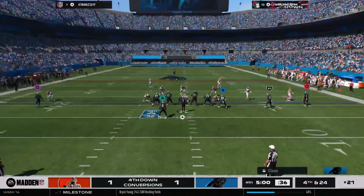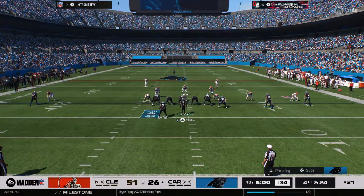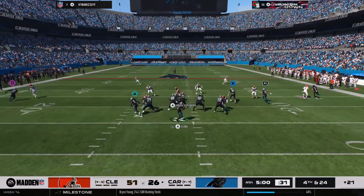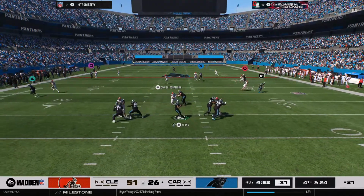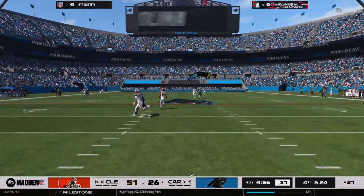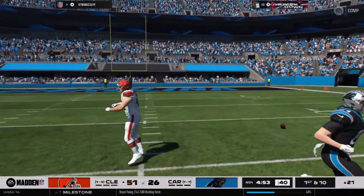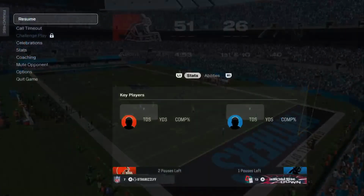4th and forever coming up. Desperation time here. He's trying to push the field. And this one's swatted away by a defender, so they win it.